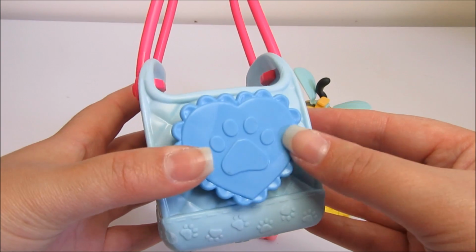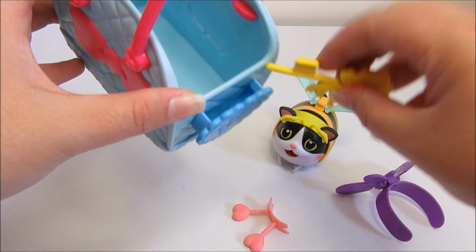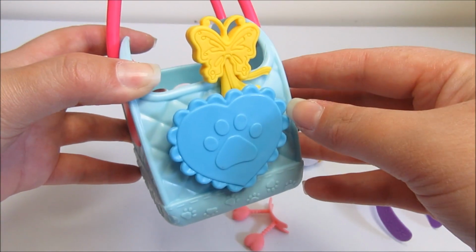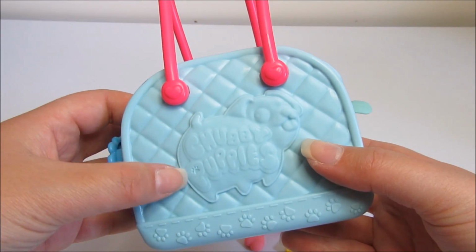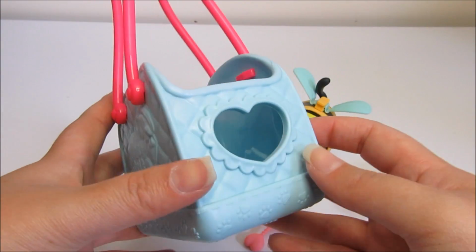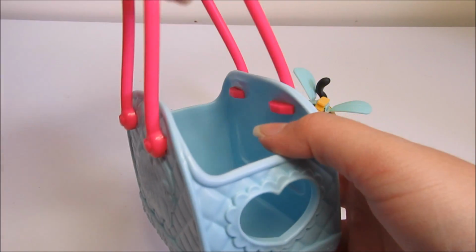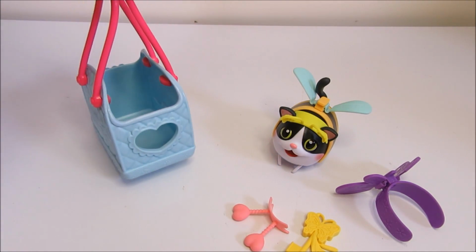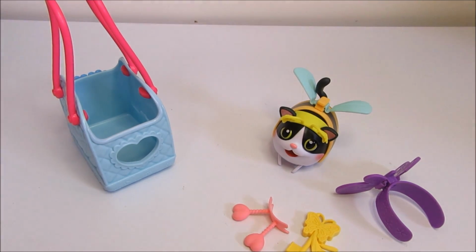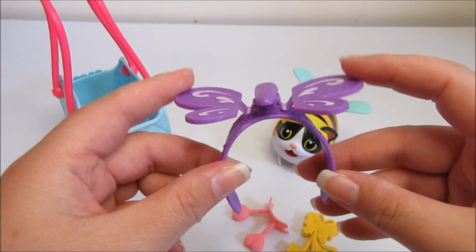It's a nice, soft, bendable plastic. It has this little paw here in the front. It's like a little shelf here. I guess you could probably stick this in there. So cute. It's really cute. It has chubby puppies here on the side, a little paw prints. Super cute, a little window for her to peek her head out. I think the carrying case is super adorable. You can also buy just the kitties and bunnies and doggies separately if you want to.